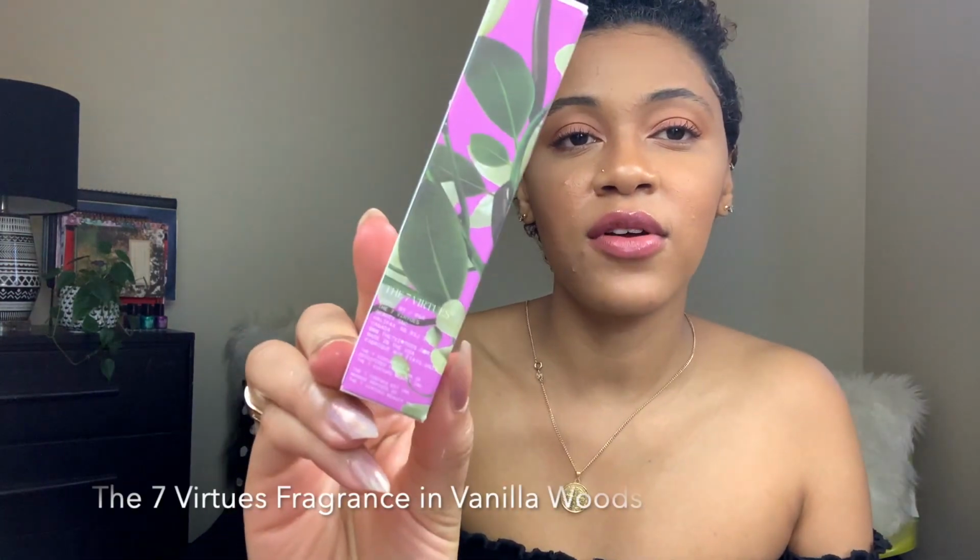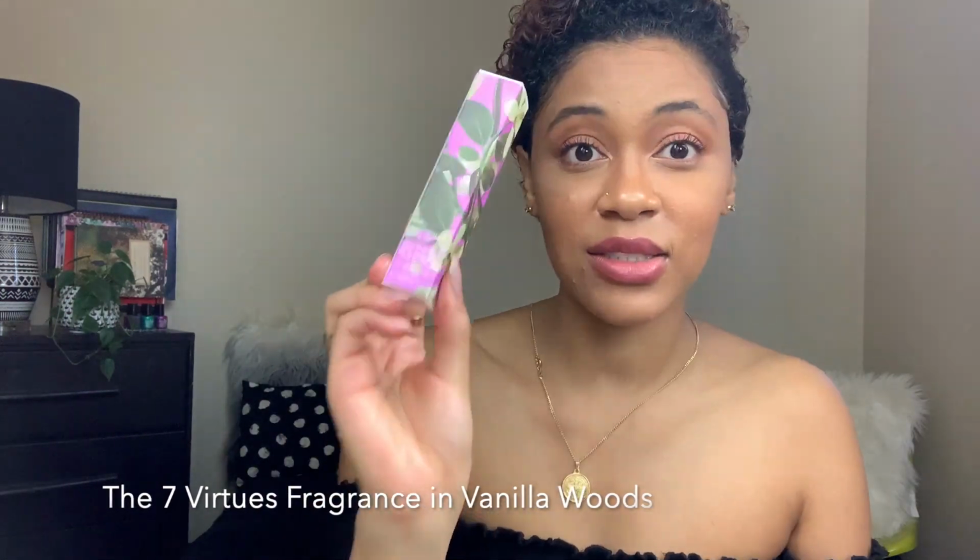I got the 7 Virtues Rollerball perfume. This is Vanilla Woods scent. This perfume, it smells so good. I'm like, oh my god, where have you been all my life? It's supposed to be more all natural, more organic ingredients, you know, paraben free. I feel like it has a really pure scent. If you do like warm scents, or if you do like perfumes in general, I really do recommend and suggest this one.